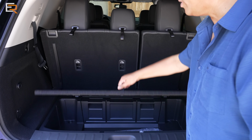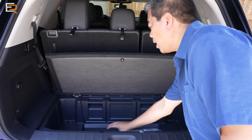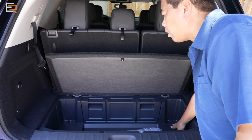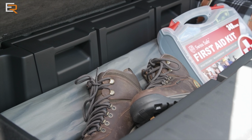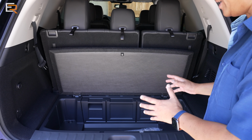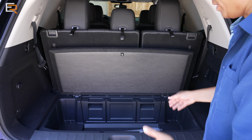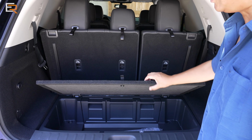Underneath the floor is more storage. You'll see this plastic compartment here. It's quite deep. It's hard plastic, so that's easy to wash out or wipe out if you put maybe muddy boots or things like that in there. It's also nice to put things that are gonna roll around. My example, watermelons. I hate buying watermelons and stopping them from rolling around. So good watermelon spot.